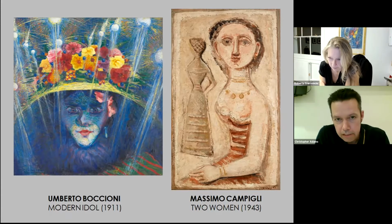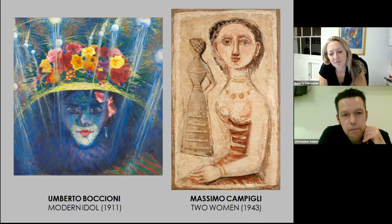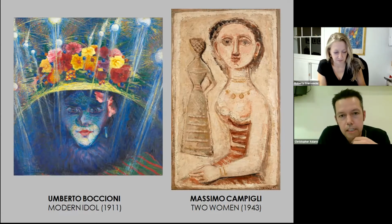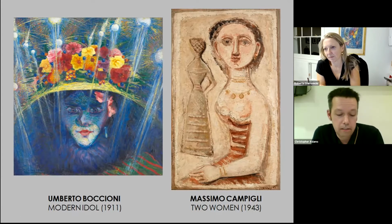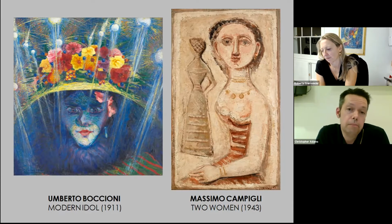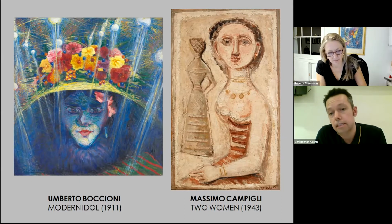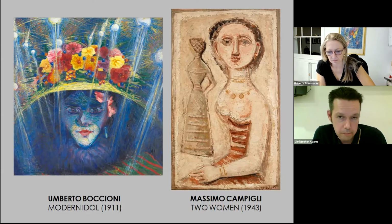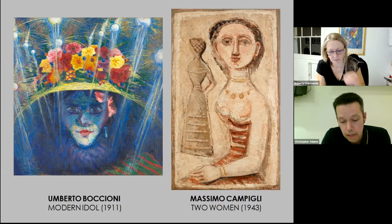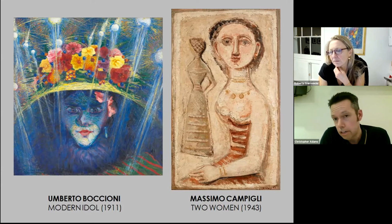As the name suggests, Futurism was opposed to tradition, of course, and defined itself in opposition to tradition. But there were many artists working within Italy who were perfectly comfortable with Italy's artistic heritage and actually drew a great deal of inspiration from it. And one of those is Massimo Campigli, and there's a work on the screen again from our collection. And obviously Roberta was just talking about this artist a few moments ago. And he drew great inspiration from Etruscan art.